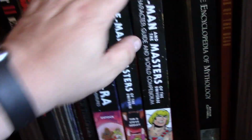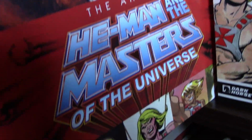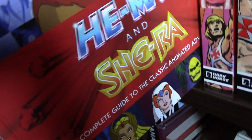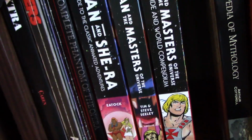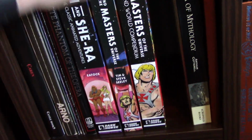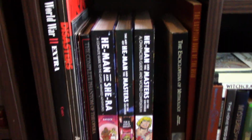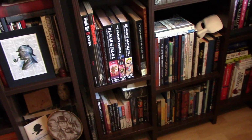So just for the record, here are the other books. He-Man and the Masters of the Universe, a Character Guide and World Compendium. These are big books too, guys. The Art of Masters of the Universe. And He-Man and She-Ra, the complete guide to the classic animated adventures. There are apparently 2 more books in this line. One I've seen and haven't picked up because I'm not really interested in it, and that is the black and white comic strips. I was also told by a friend that there's one on the mini comics that came with the figures themselves. So that's obviously where the new book goes. Good books if you want to pick them up. They're very well done. So let's go look at that one and see what's inside.